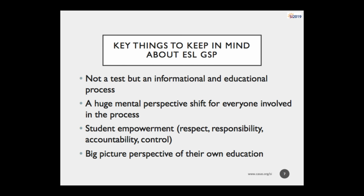In this model, when a student walks in, they are given as much information as possible. If they have questions or don't understand anything, they can ask. We provide translations whenever possible. They are given clear information about how their choices are going to affect them down the line. This model is very empowering for the student. It begins their relationship with the college as one of being treated with respect, being given responsibility, and also accountability and control over their own future in college. This process also has the benefit of giving students a big picture perspective of their own education the moment that they walk in the door.